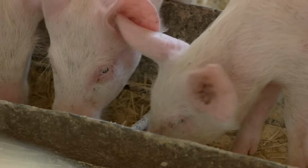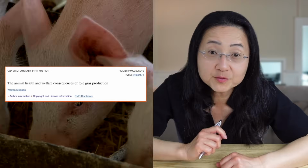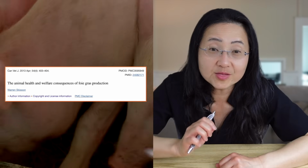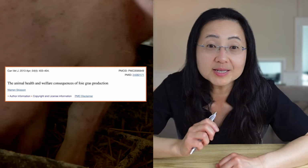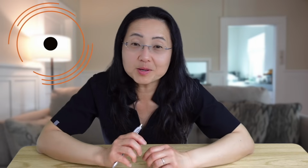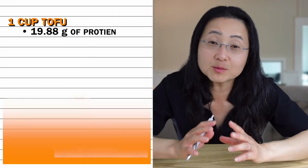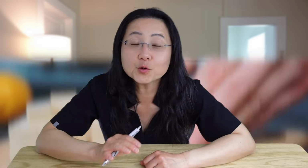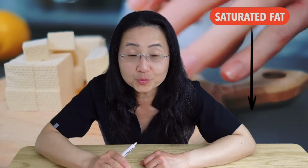How do they make animals eat so much? Well, you can force feed them, like how they make foie gras, fatty liver, or you can engineer synthetic flavorings, just like what is placed in engineered processed human foods. Today, so many people are confused which protein is good quality when tofu made from soybeans has more protein than a McDonald's hamburger beef patty. And in case you're wondering, the food with less saturated fat, tofu, is the winner.